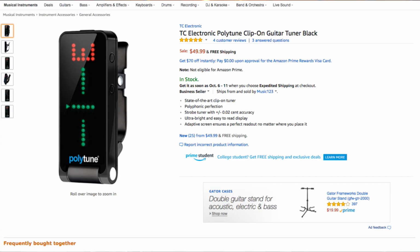So we've got the accuracy of the tuner, and the display. The display is one that does not get blurred out by sun. A lot of tuners, sometimes when you have the tuner display in the sun, it washes out the entire display. Not the case on the Polytune Clip, and it's incredibly bright for darker rooms. The next thing that I want to cite with this particular tuner is the battery life. I've had the same battery in this particular tuner for probably, I want to say, a year and a half, maybe even more.